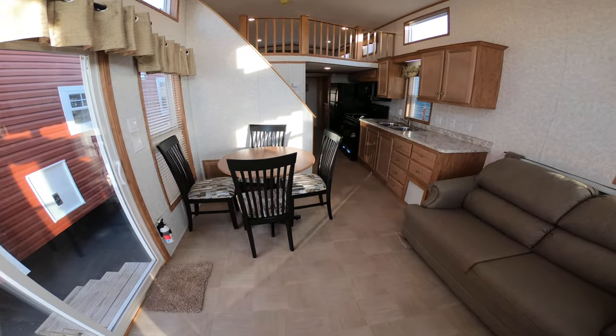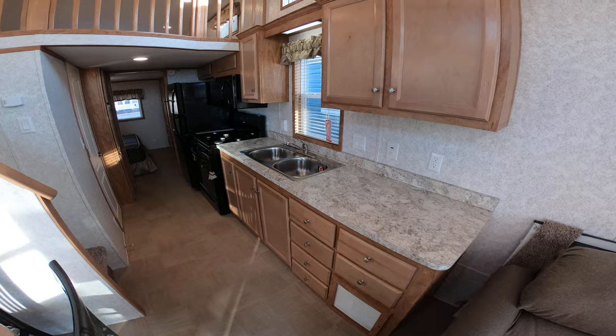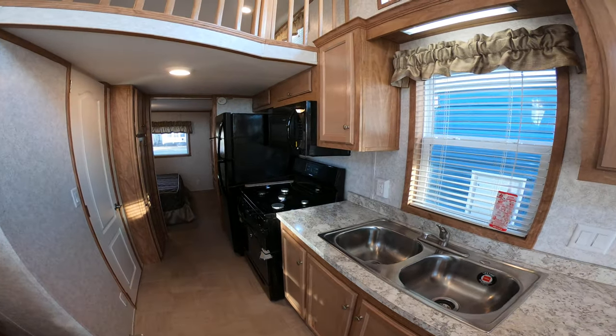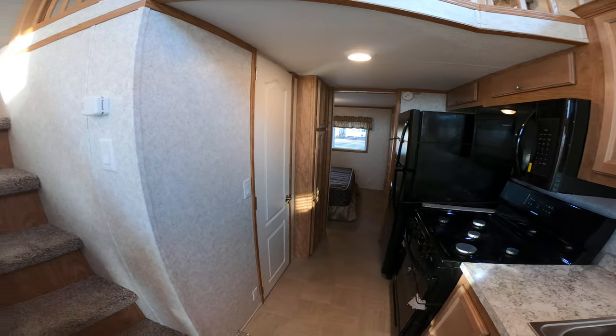Everything in these goes with them. All the furnishings, draperies, appliances are included. It has a 5-burner, 30-inch range, 30-inch microwave, 18.5 cubic foot fridge, pantry.